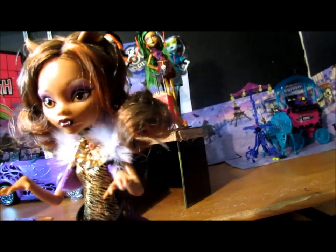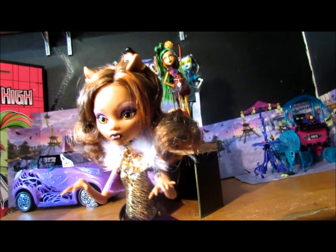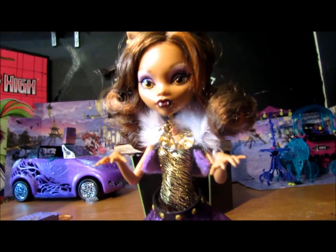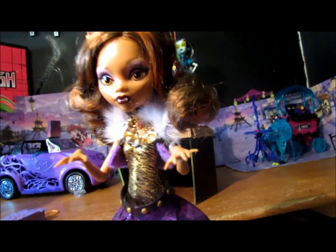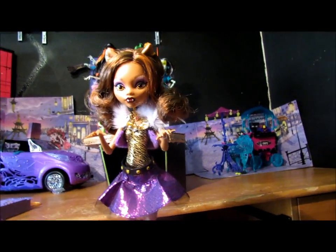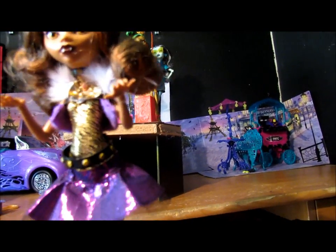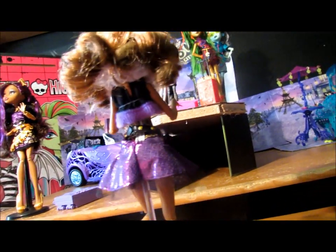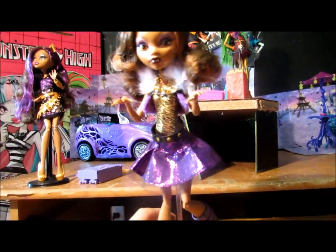So it's not a button where it's automatic. It's actually manual. So you control when she howls, and all her movements. So, I really like this doll overall. I'm a lot more excited about it in person than I was online. But I think they're really cool. They have really cool features. Definite buy.